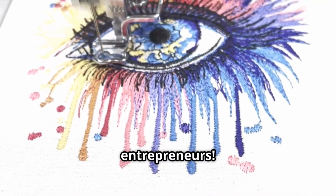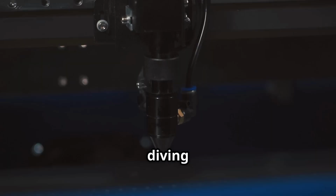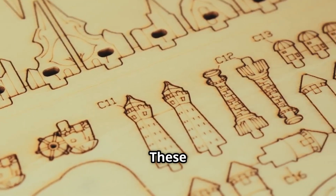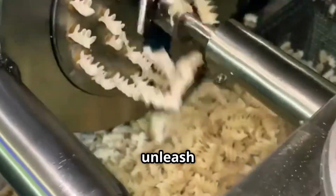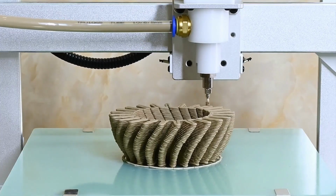Hey there, future entrepreneurs! Ready to turn your garage into a mini factory? Today, we're diving into 10 amazing low-cost micro-factory machines from China. These machines can help you launch a profitable small-scale manufacturing business right from your own home. Get ready to unleash your inner entrepreneur because things are about to get productive up in here.